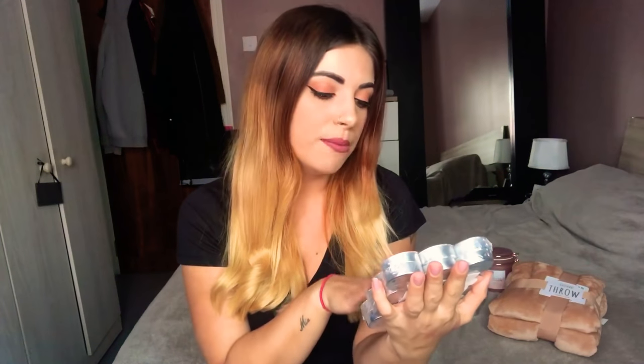Next up is more candles. I bought these in number 4, black orchid and sandalwood. Warm, relaxing aroma, burns up to 3.5 hours. So guys, it's pretty much the same kind of candles as the pink ones behind me, except just a different scent. It literally just smells amazing, guys.